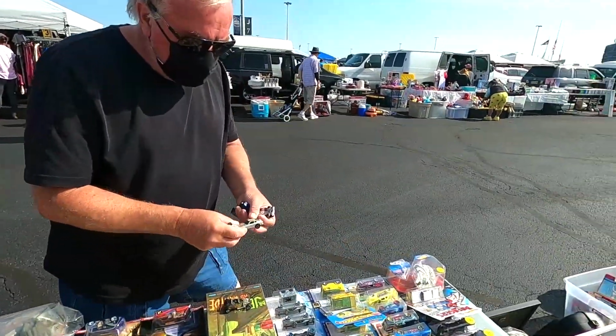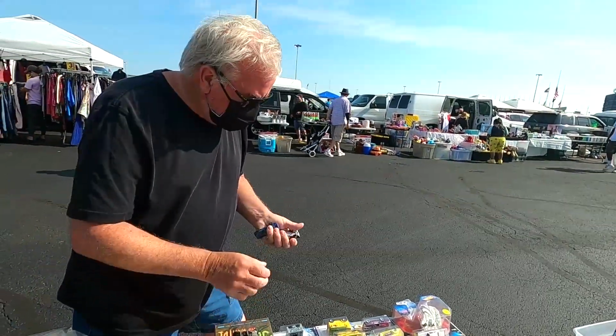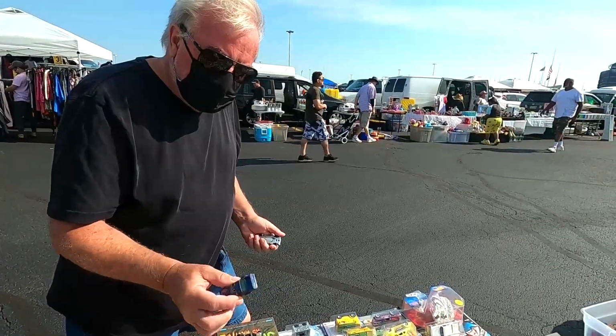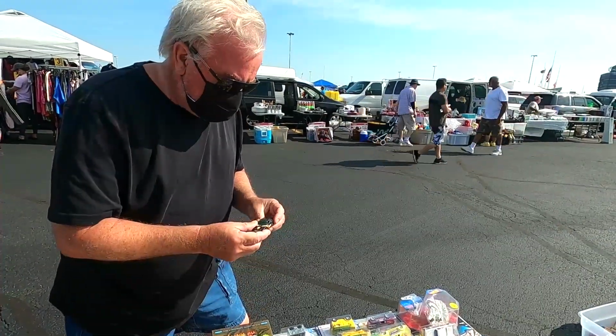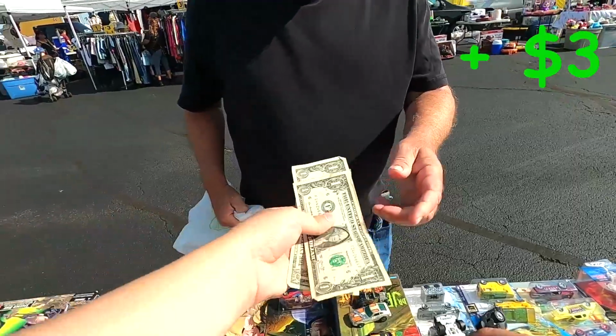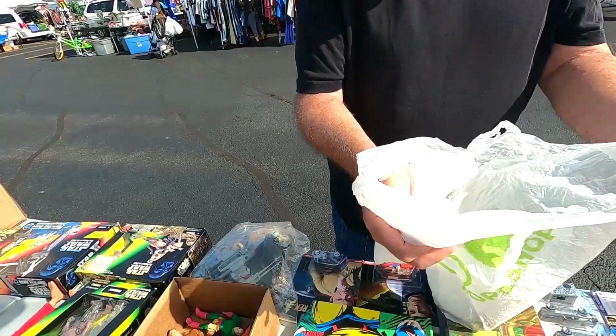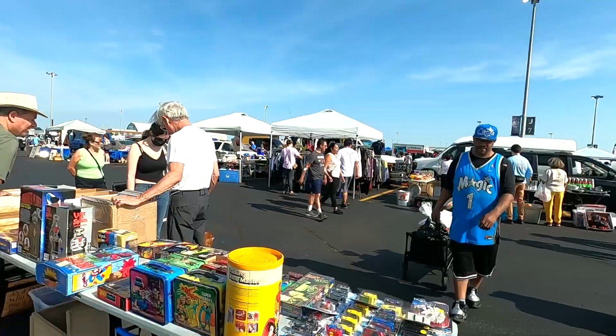What do we got? We got some nice ones. These are Hong Kong. Yeah, those are cool. Look at the old ones. 6 cars, $3. You can still buy plastic bottles of water all day long, but you can't put them in a plastic bag. You go to the super.